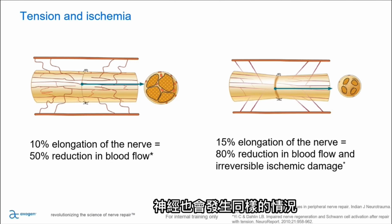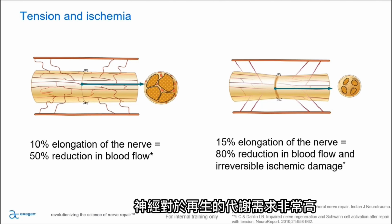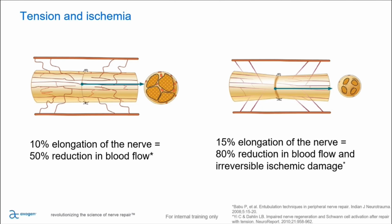Well, the same thing happens to a nerve when it's put under tension. It starts to collapse down, and that compresses the blood vessels. And nerves have a really high metabolic need for regeneration. So if you don't have blood flow going through that area, you're not going to have regeneration.